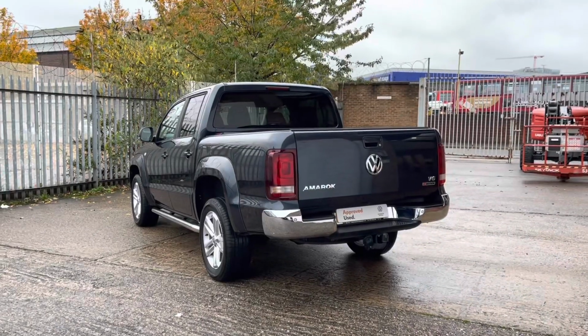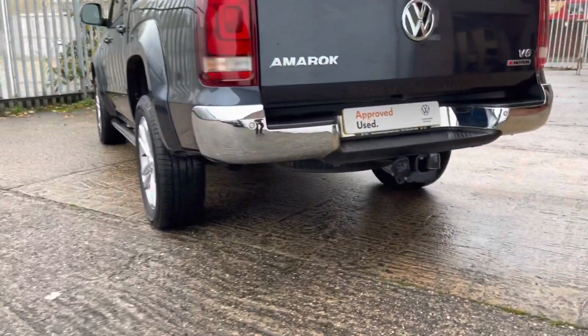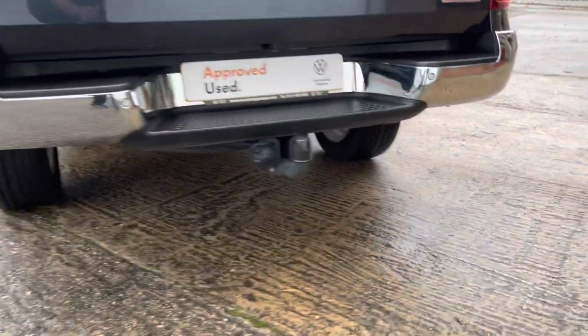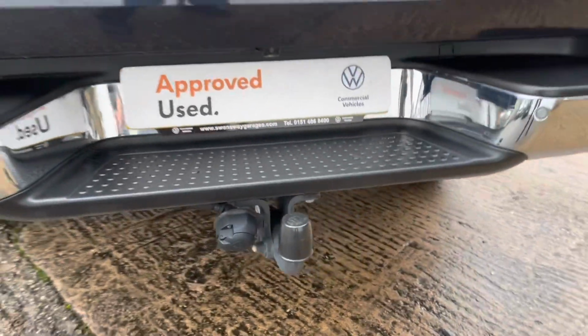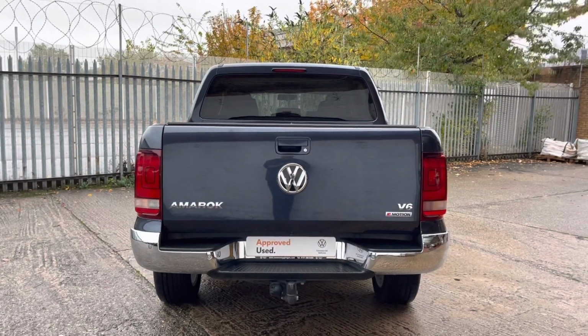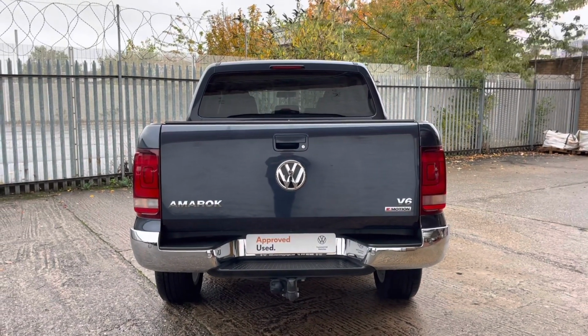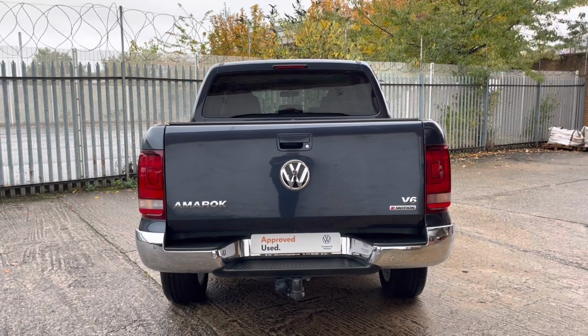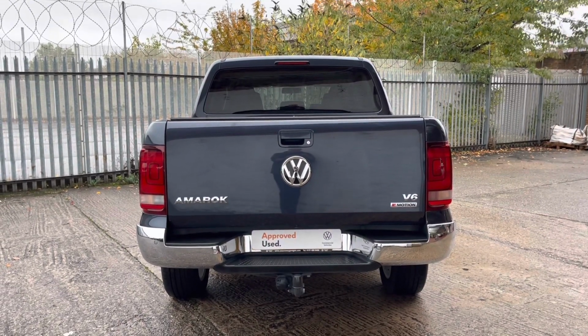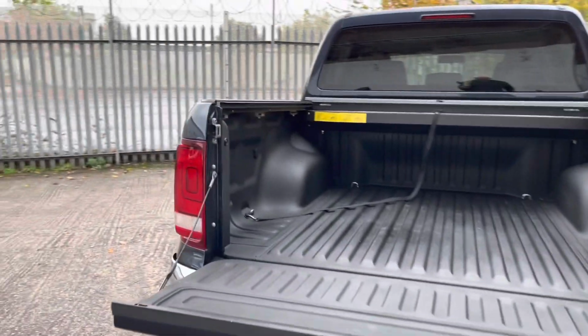Now for a quick look to the back of the Amarok. As you can see, it's fitted with a chrome rear bumper with a step. It's also fitted with a tow bar, as you can see. It's also fitted with standard rear tail lights. As you'll also notice, it's got the VW badging, so it's got the Amarok V6 and 4Motion and the centre VW emblem.